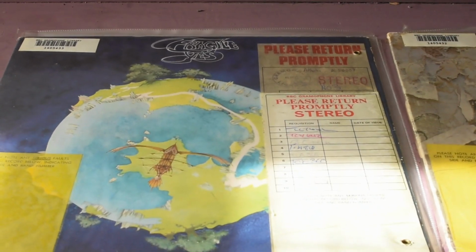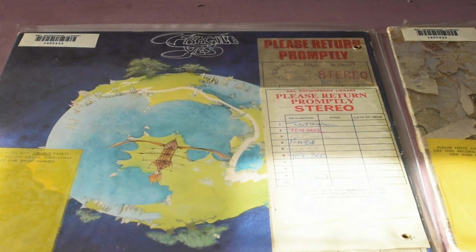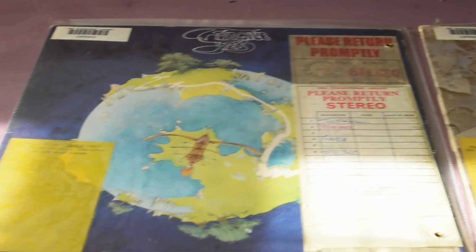You've probably heard of these albums, but you might not have even heard of the BBC gramophone collection. You might have heard of the notorious BBC archives for purging old black and white TV shows, but the gramophone collection, or the audio archives I should say, they've done a pretty good job of keeping all these records for a long time. And yeah, I was quite lucky to find these albums. They're kind of interesting.